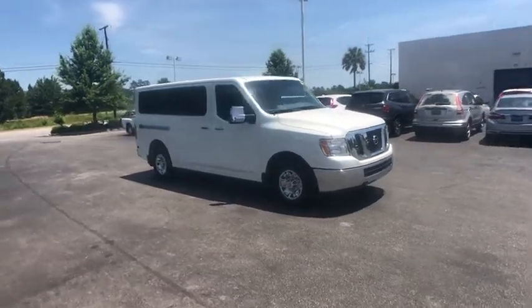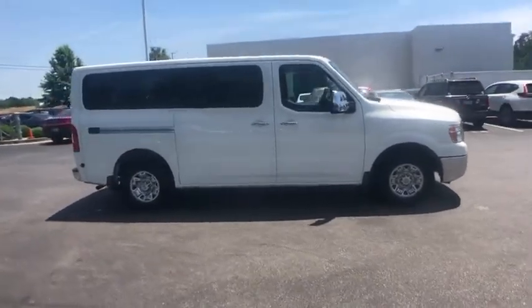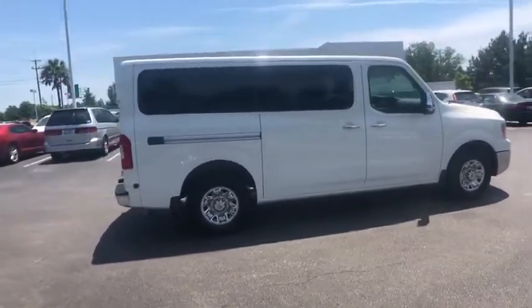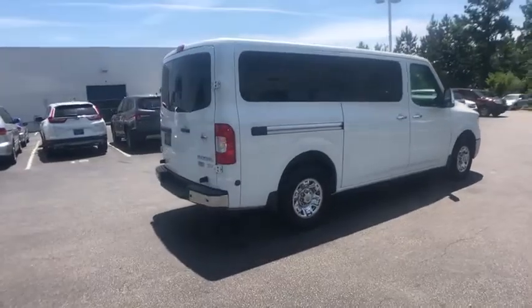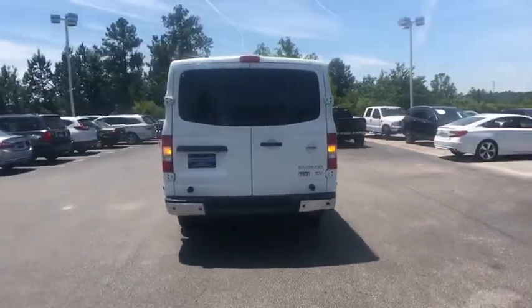2016 Nissan NV Passenger. The Nissan NV Passenger is a mixture of functionality, efficiency, and performance. It also provides the ultimate flexibility in both seating and cargo space. This vehicle has less than 60,000 miles.